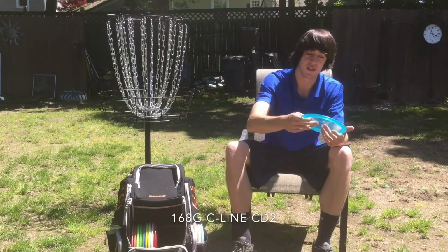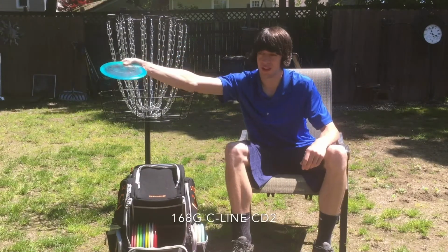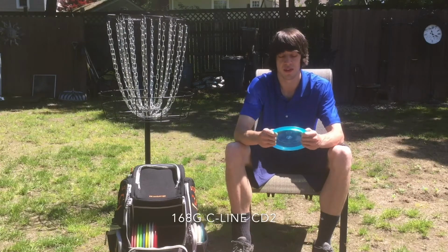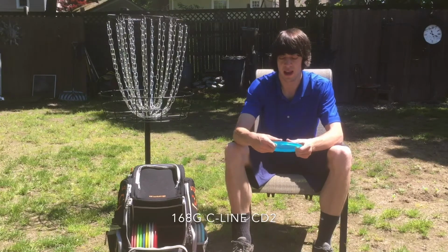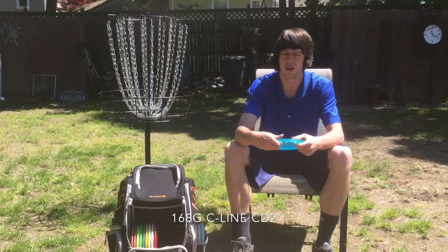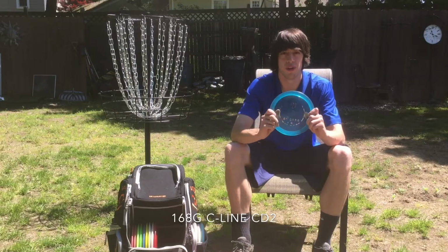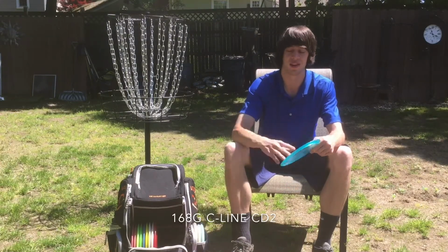and it's going to have a nice little fade at the end. If you put it on an anhyzer, it'll carry it for a while and then slowly come back. The CD2 Control Driver 2 is definitely a great disc that everyone should have in their bag, I feel. Feels really comfortable in the hand. It's a great control driver, and it's exactly what it is. You have a lot of control over it. I feel like whenever I pull this out, I do feel confident that I have full control over this disc, and it's not going to do something inconsistent or something that I don't think it's going to do.